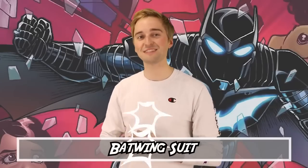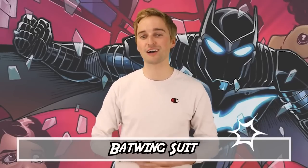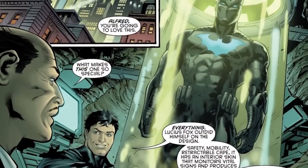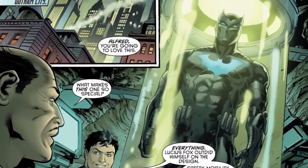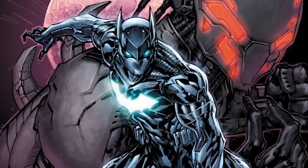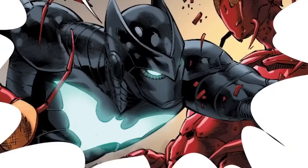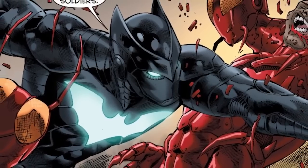At number 6 we have the Batwing suit, worn by David Zavimbi's successor Lucas Fox. This suit has a faceplate, retractable cape, as well as an interior skin that reads his health at any given time and even offers first aid if needed. This could include hardening around a broken limb to hold it in place, or administering painkillers if there was no chance of taking a break from battle. The Batwing suit also has invisibility that uses holographic sensors.